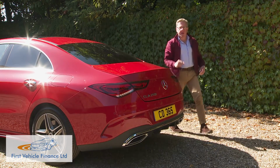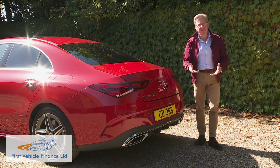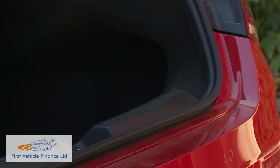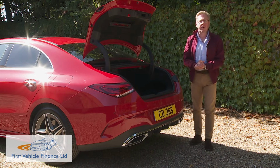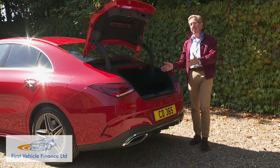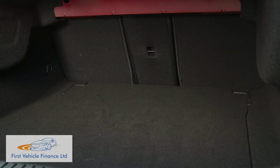Well, let's finish with a look at the boot, accessed on this four-door model either by clicking on the key fob or by pressing in the top part of the brand badge. Now, given the length increase, this second-generation CLA has a rear overhang stretching beyond 1 metre long, we'd hope for a bit more room here. But, for some reason, boot capacity has actually fallen to 460 litres. That's 10 litres less than before.